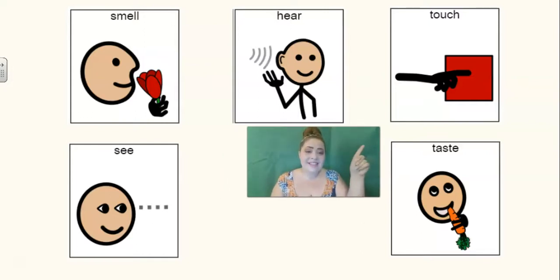Our next sense is touch. You can touch something that is soft. Remember, soft like our yes card. Or maybe you can touch something that is rough, like the Velcro on our no card.